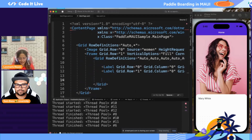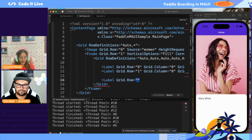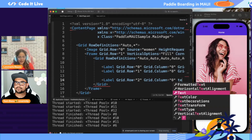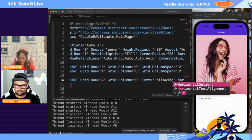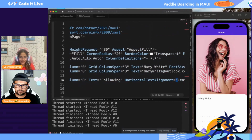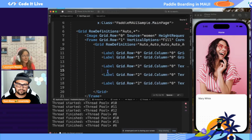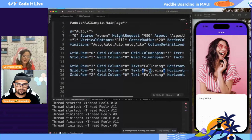What's next? The titles for following, followers, and follow. I will be adding another label in the first row. And in this case, I just need one column. And the text is following. And I want to add a horizontal text alignment as center. And I will repeat this three times. That's why it's important that you use the styles, because they have exactly the same characteristics. And I will change this to followers and follow.